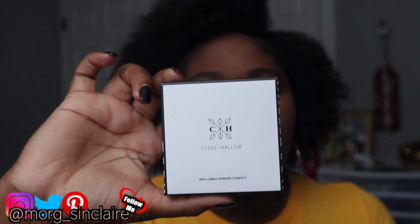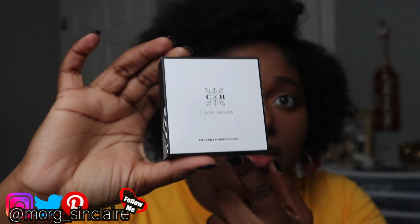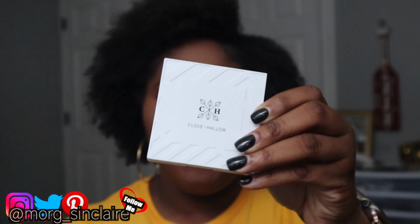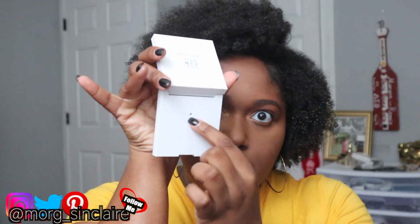And again, the refillable compact. Again, I love this packaging. I like it. I love it. It's very chic and simple and eye-catching at the same time. Compact comes like this. So packaging of the compact matches the packaging of products, and then it's kind of a magnet thing that goes in there and it slides out, and then it has this little hole in the back that you can put through and pop the compact out.